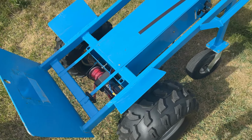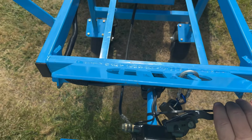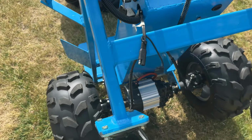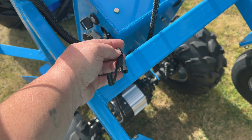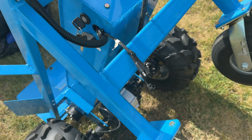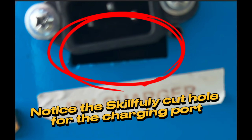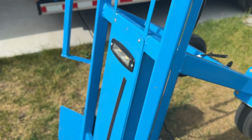So we got the headlight, and let me show you here how this whole thing operates. This is where you plug in the charger for the headlight and the winch. And then to charge the motor here, you plug in here, this 48 volt.